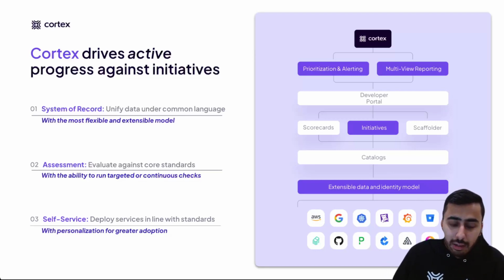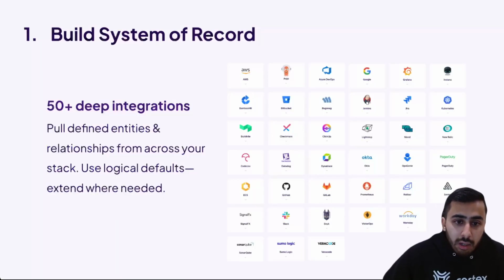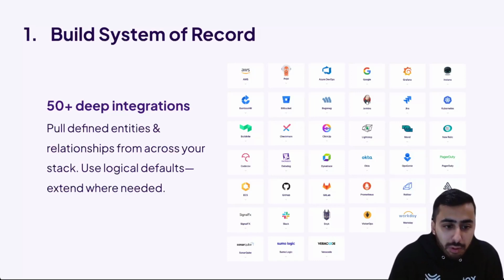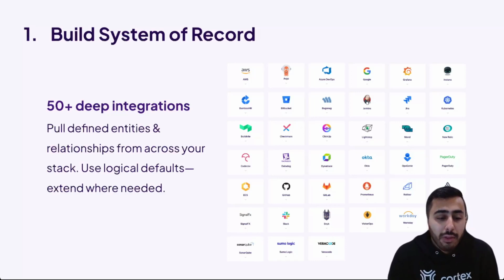And so we're going to break this down in a little bit more detail because I think this is super important when you think about an IDP and how it's supposed to work to drive that developer value. So the first thing is a system of record. The approach that we've taken is that we have over 50 integrations out of the box. And the reason this is important is because your system of record shouldn't replicate information you have in other systems. An IDP shouldn't be a replacement for all your tools. Rather, it should bring those tools together and increase context. The reason you bought those tools or deployed those tools in the first place is because they have value.